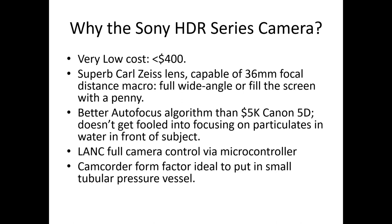That was one of Todd's initial requests, that we be able to put this camera into manual focus, because if they're trying to photograph a fish 3 feet away and there's particles in the water 2 feet away, the Canon tends to think that you want to look at the particles because they're in front of it and moving. The Sony doesn't get fooled by that for some reason. Just their algorithm is different. It simply works better in that respect.